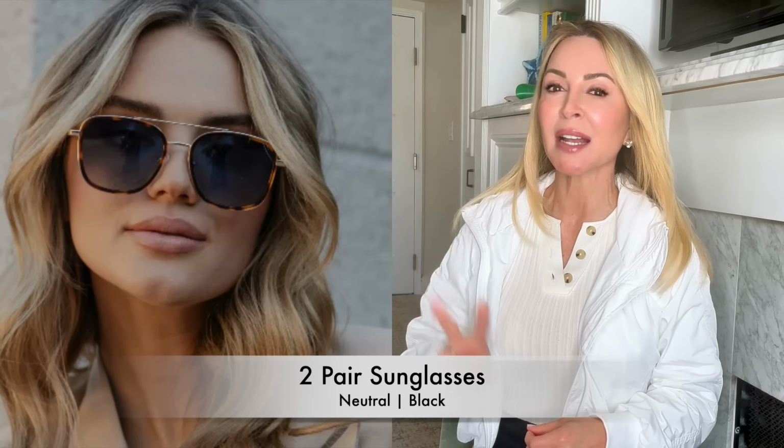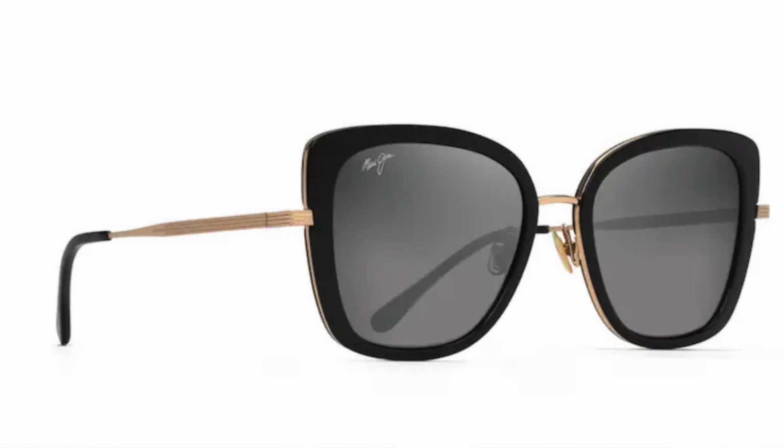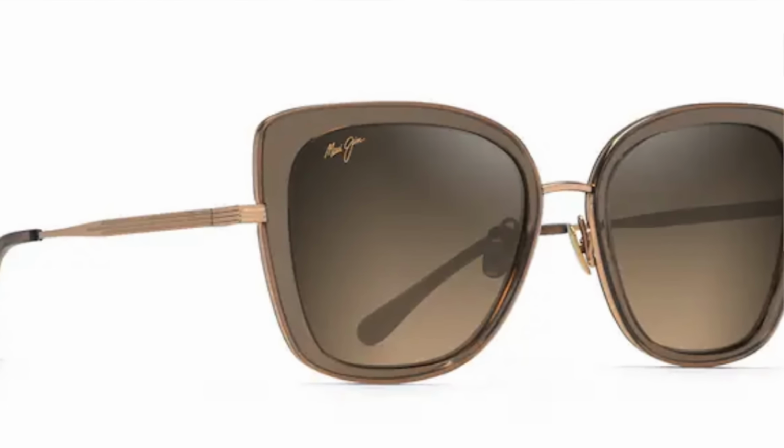Next, 2 pair of sunglasses. Yes, of course, you can totally bring one, but if you're like me, you like a little more versatility. Of course, they're stylish, but you're also going to want good quality sunglasses to protect your eyes from UV rays and reduce the glare. I bring 1 neutral pair and 1 black oversized.